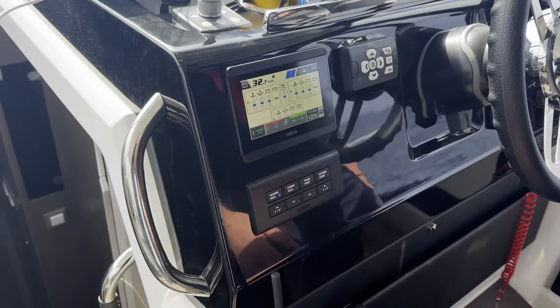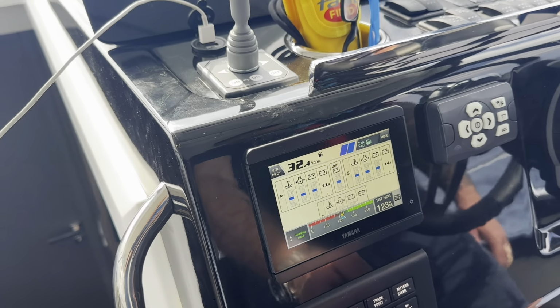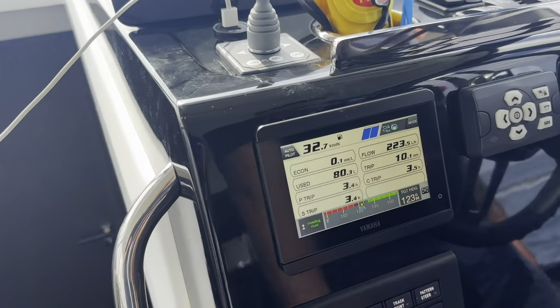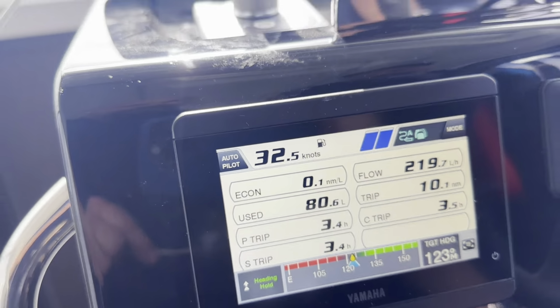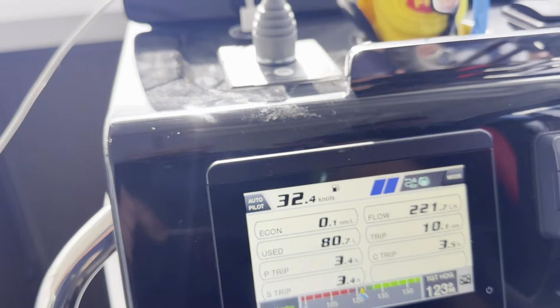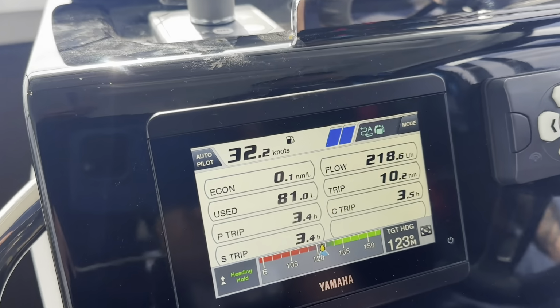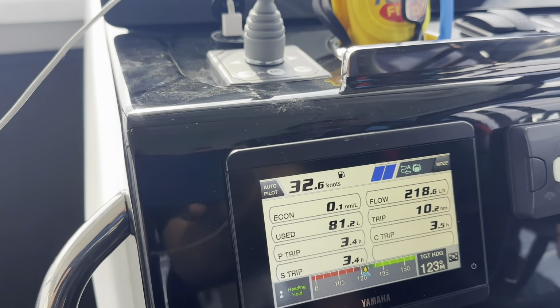Opened her up again, and we're still using the autopilot. We've got 32.2 knots. We're using 221 litres per hour. We've used so far 80 litres since we left Plymouth. We've been going about 20 minutes now. Obviously at a fair old lick.